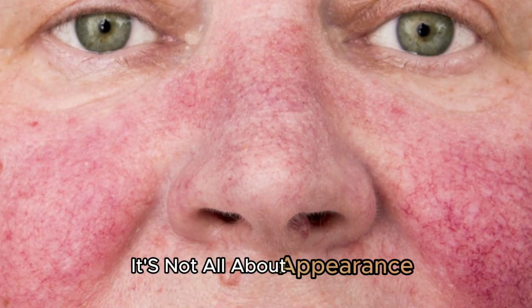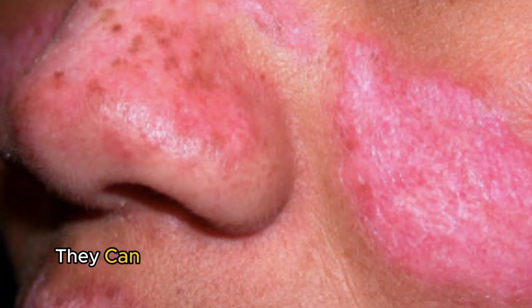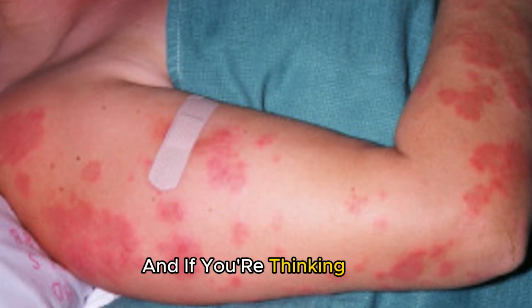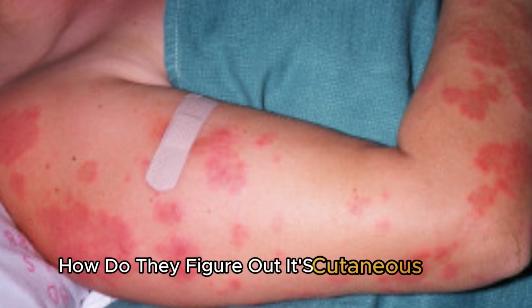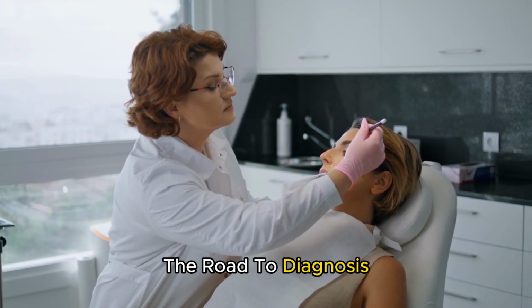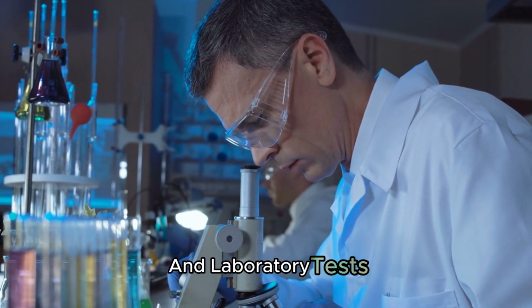It's not all about appearance. These rashes, while visually distinctive, pack a punch with discomfort. They can be downright painful and irritatingly itchy. And if you're thinking, well, how do they figure out it's cutaneous lupus? You're not alone. The road to diagnosis involves a mix of clinical evaluation, skin biopsies, and laboratory tests.